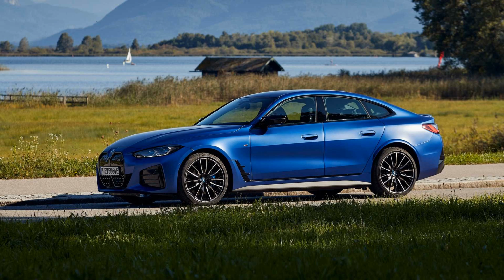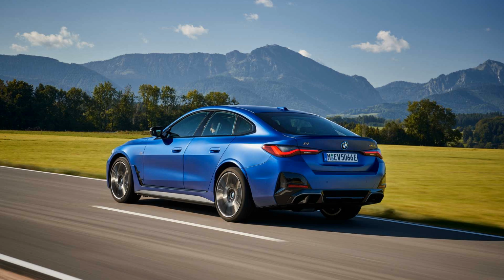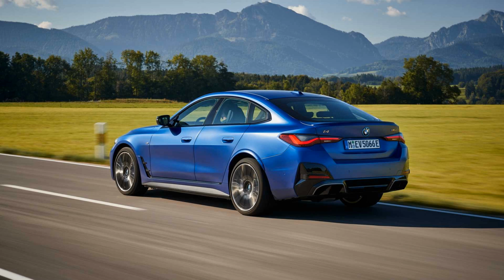The eDrive 40 trim is the entry model, using an 83.9 kWh battery pack, 80.7 kWh usable, and a single electric motor mounted on the rear axle producing 335 horsepower and 317 pound-feet. The i4 M50 is the punchier of the two, and the one we tested, producing 536 horsepower and 586 pound-feet from the same 83.9 kWh battery pack, but now with an electric motor mounted on each axle. For those of you keeping track at home, yes, the BMW i4 M50 does have more horsepower and more torque than the gas M3 and M4 Competition models.